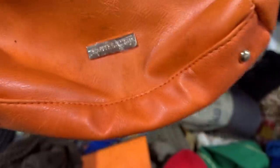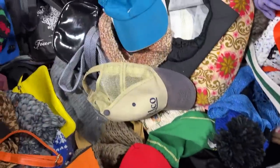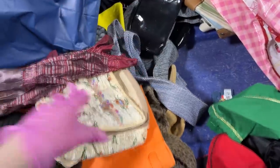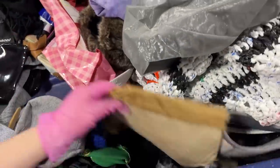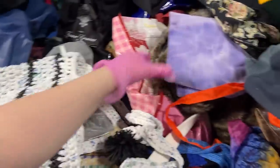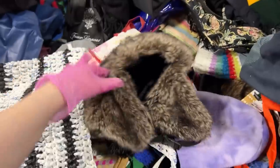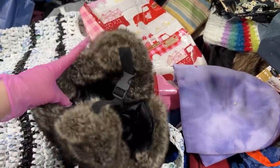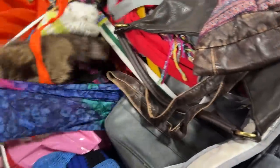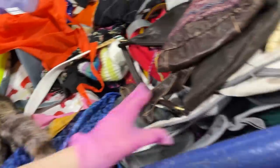Cute little backpack. Makeup bag. Okay. Made in China, faux fur, however you say it. There's another one with a tail. Okay, we found a couple things to look at. Want to look in here.